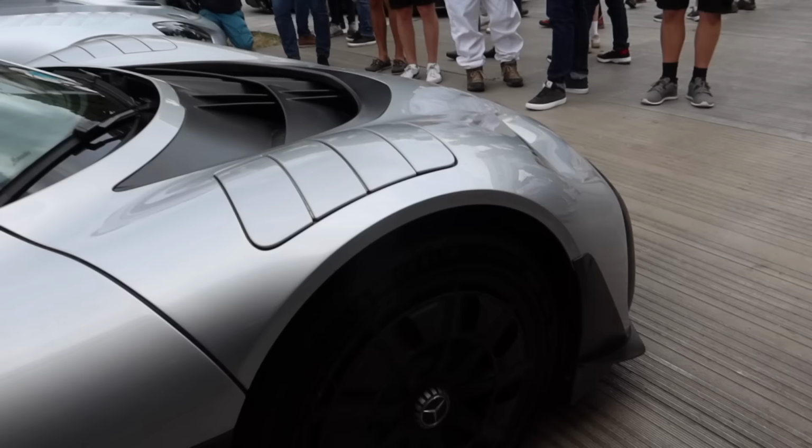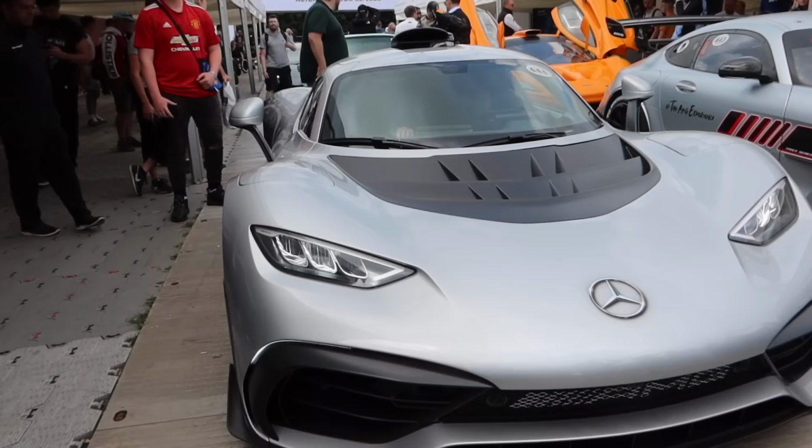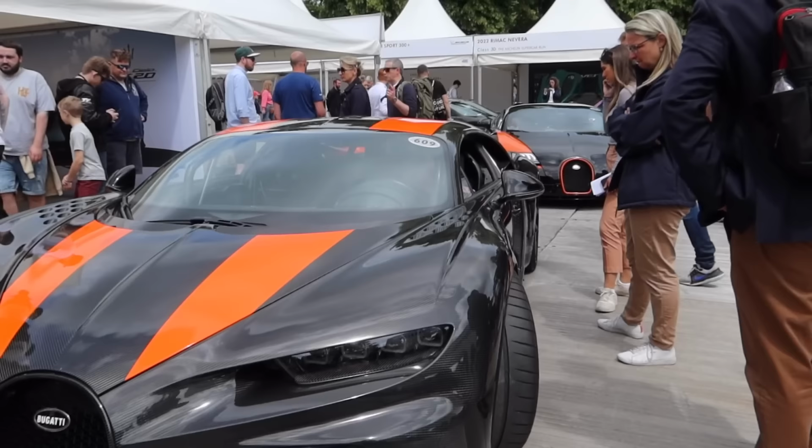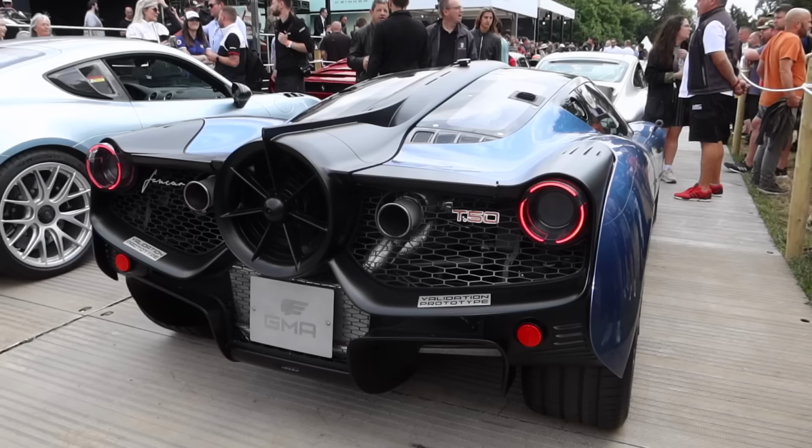The vents on the fenders are so cool. It's got active aero, and these actually pop up for more downforce. And that is just an epic looking car. Another ridiculously cool car, the Chiron Supersport, also with very cool fenders. Look at the air vents right there. Now that sounds incredible at idle, the V12 T50.